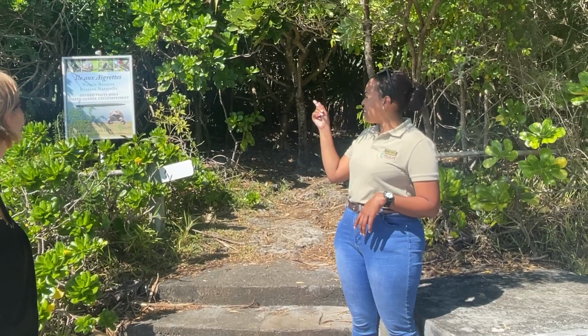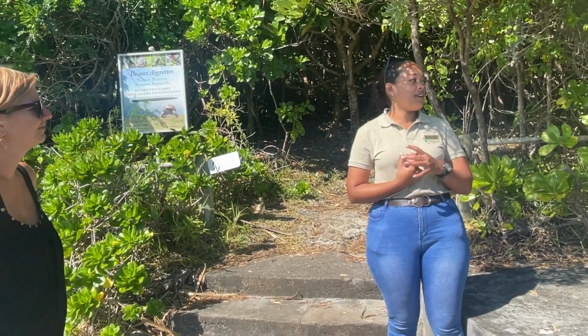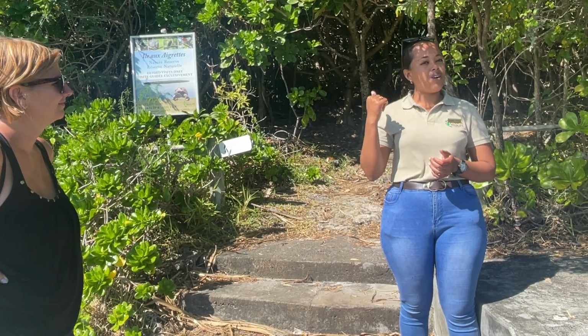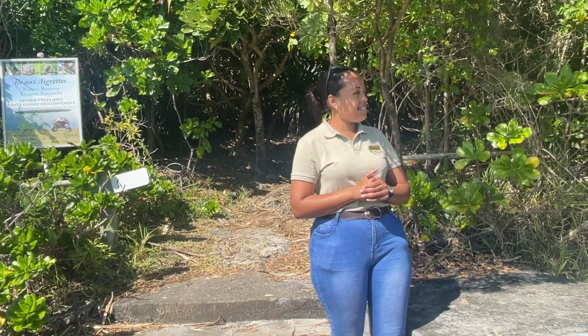And this one, it's olive green in color. But the pick-pick are gray in color. They are not endangered. They live on the main island. But the olive white-eye, they are endangered. And you will see olive white-eye only in nature reserve. Here we have approximately 80 of them.